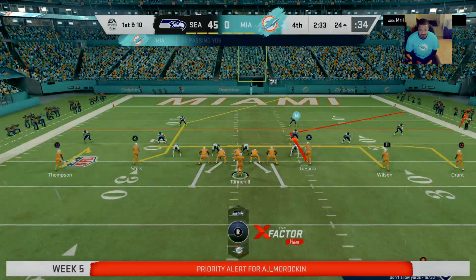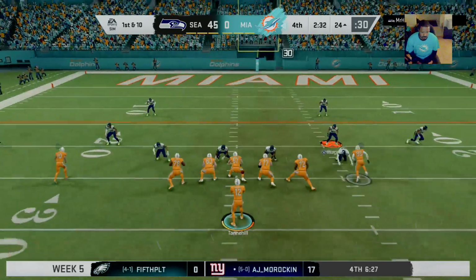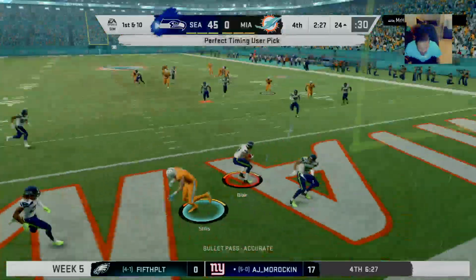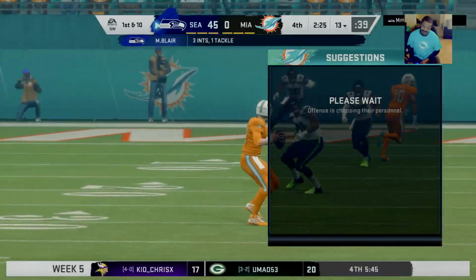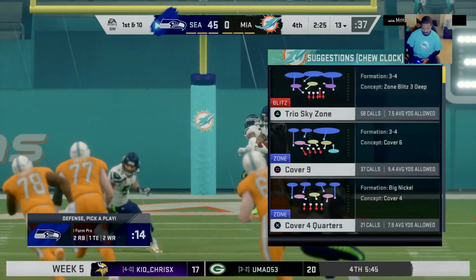Tannehill now. 5 straight completions here in this second half. 1st and 10. From the gun, here's Tannehill. Going for it all. Oh, fuck, I didn't see him there. I did not see him there. And he'll go down inside the 15 at his own 13-yard line. He was looking that time for Stills.